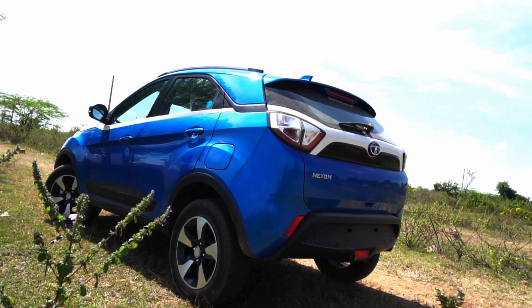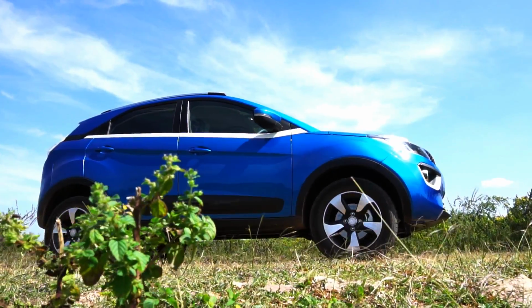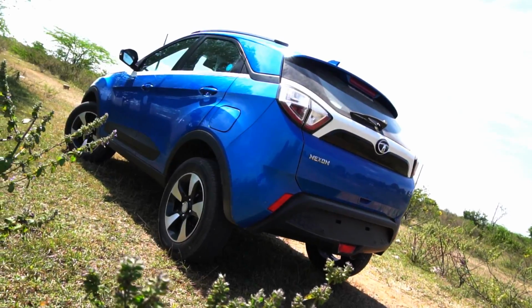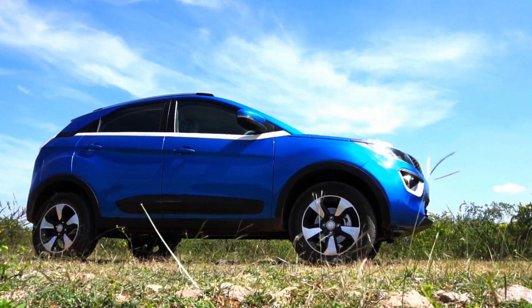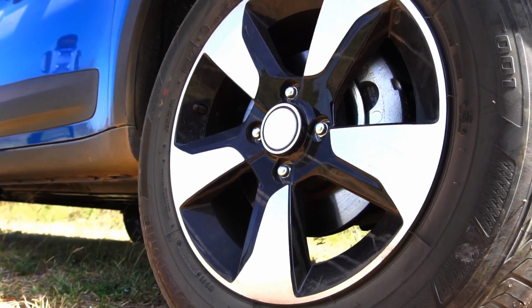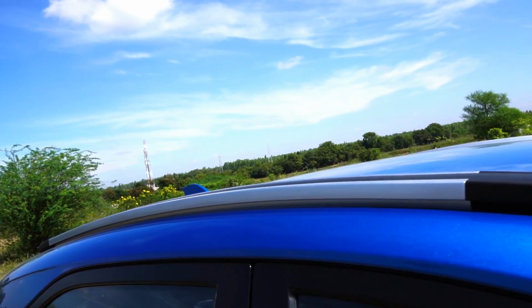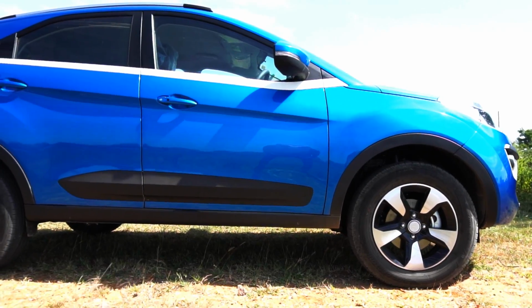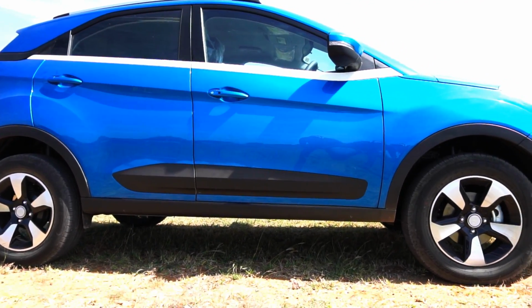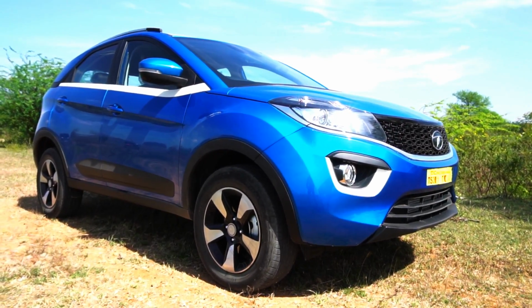Coming to the profile, the coupe-inspired sloping roofline and the aerodynamic profile coupled with the strong character lines flowing across the body really lend this subcompact SUV a modern and contemporary look. Now further adding on the SUV feel are the flared wheel arches and beautiful diamond cut 16-inch alloy wheels. We also get sporty roof rails that look great, but the standout design element has to be the sloping roofline that clearly oozes the Range Rover Evoque influence, which is what distinguishes the Nexon from the rest of its competition.